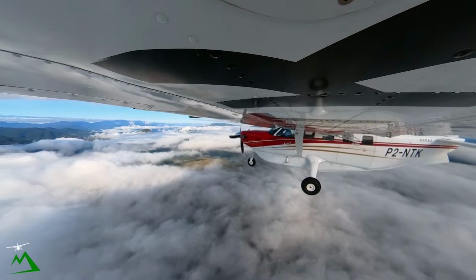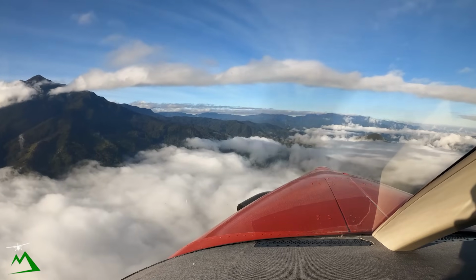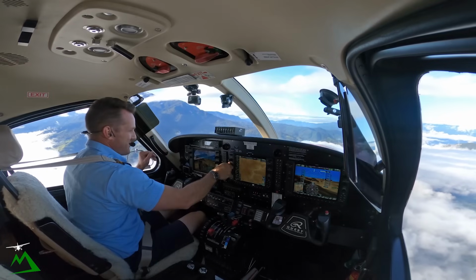So I've got a ridge to cross. Right now it's looking really nice and clear. Yeah, there's all these clouds out here. I'm thinking that's what's going to happen on the other side. I'll be very happy if that's not the case.